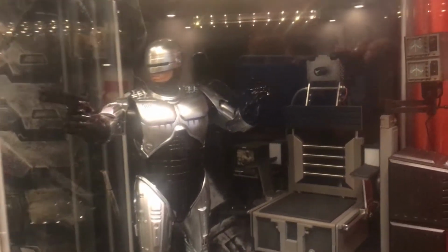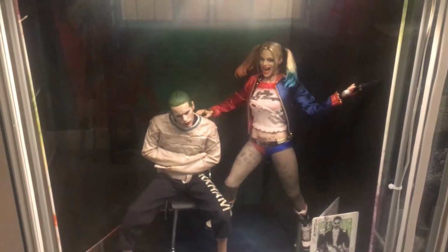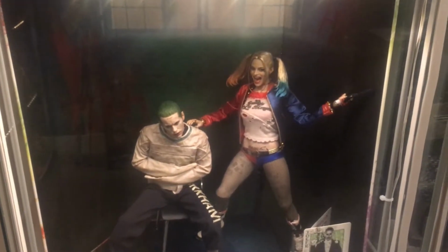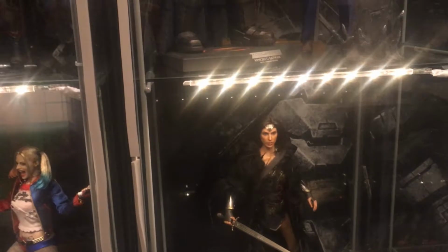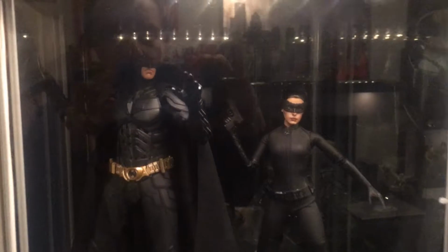My Hot Toys RoboCop there, pretty awesome figure. I added Harley Quinn, which I did a review on, which I'm actually going to do an update review on that one, guys, because I just was getting into my Hot Toy reviews, and I didn't know how I was going to do them, and I like how I'm doing them lately, so I'm going to redo that figure. I'm also going to redo the Wonder Woman figure. I may redo some of the other ones as well. My Batman from Dark Knight Rises and Catwoman. I haven't done either. I haven't done the Batman review yet. There's my original Superman costume from when I was a little kid.